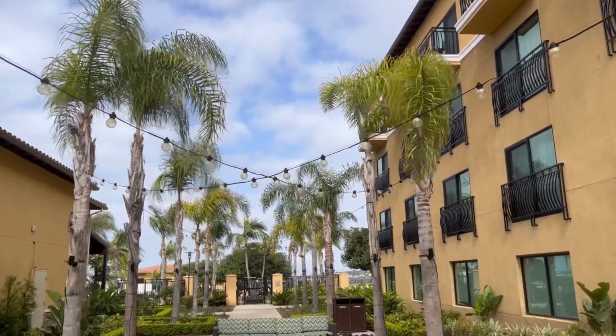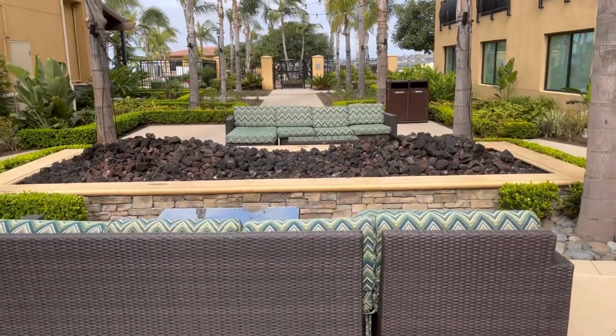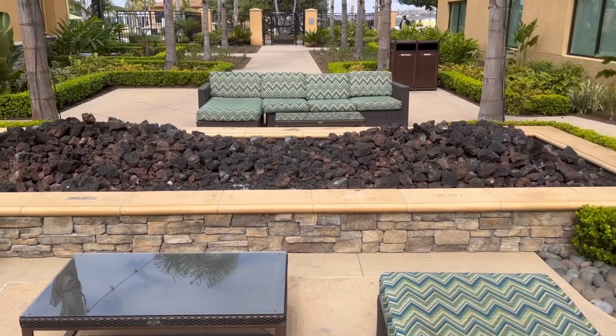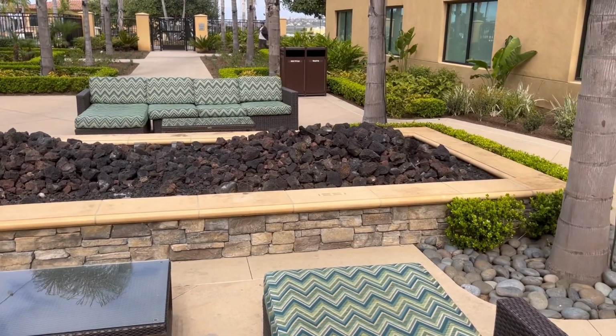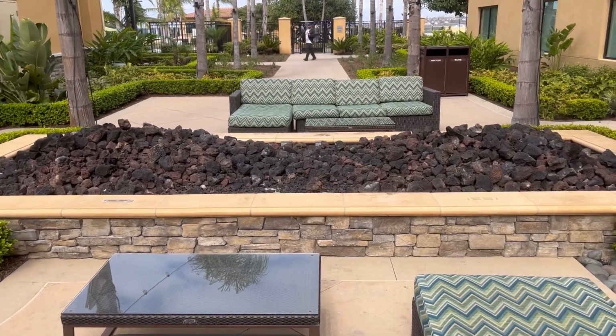You have twinkle lights up here. Very beautiful hangout area. You can grab a drink from inside the bar, come on out here, have a seat, and there's a very large fire pit area. Keeps you warm. It does get a little windy out here, a little chilly at night, but man, this is a great place to hang out.